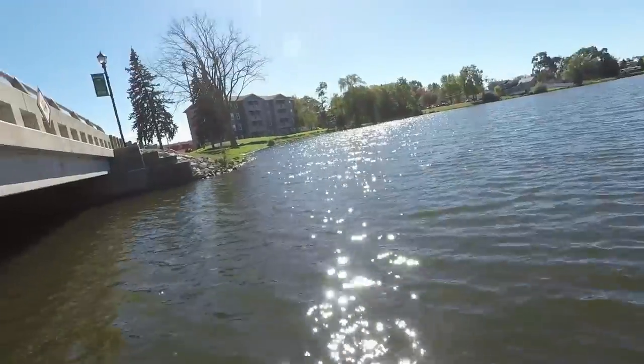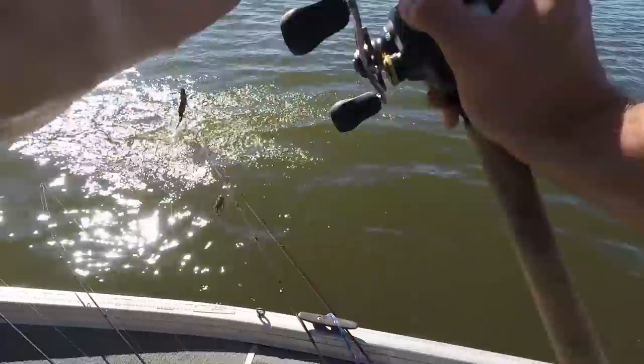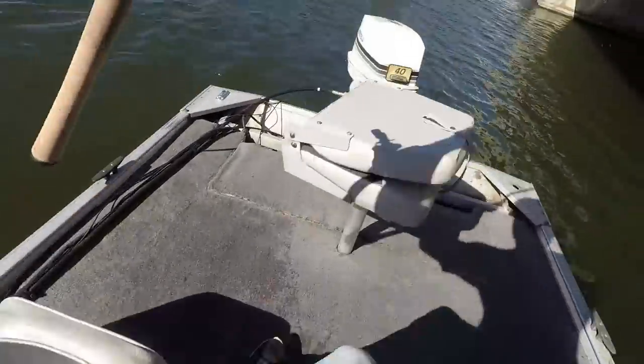Oh, yeah, buddy. Hey, hey. Got him. That's a tiny fish. Tiny, tiny fish. Got him up. Still hooked up. Smallmouth. Another one on the jig.